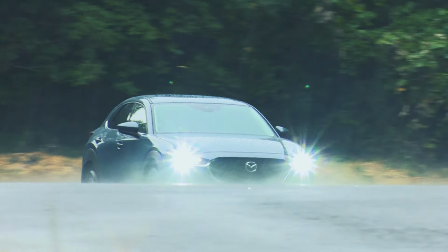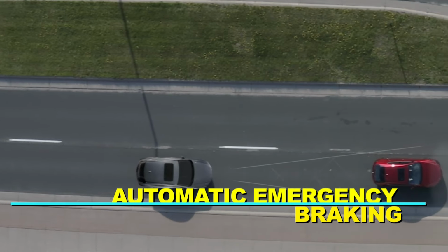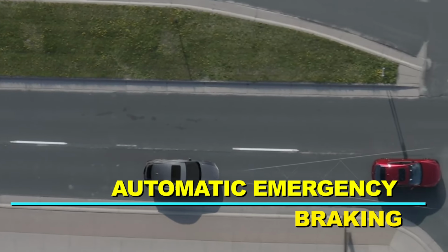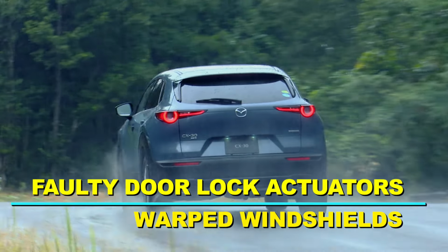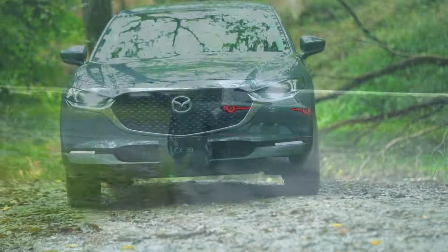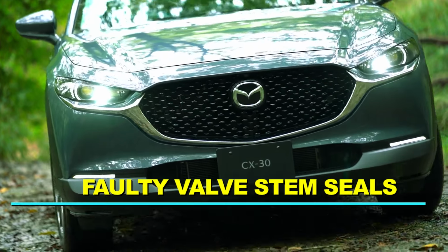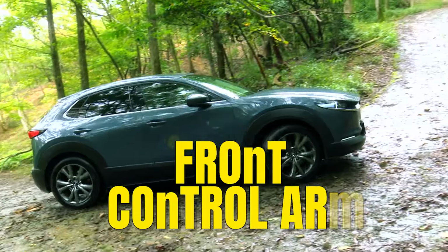More worryingly, some owners have encountered malfunctions in critical safety systems like automatic emergency braking. Other owners have reported excessive oil consumption in turbo models, faulty door lock actuators, and even warped windshields. One Reddit user detailed their experience with a CX-30, citing multiple issues including faulty valve stem seals causing oil consumption, premature battery failure, and build quality problems with the front control arm.